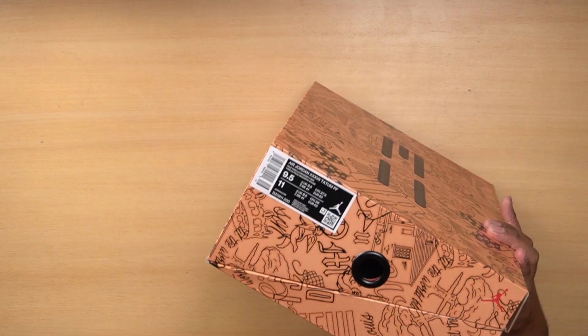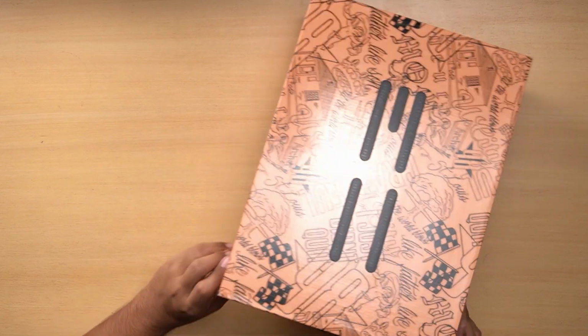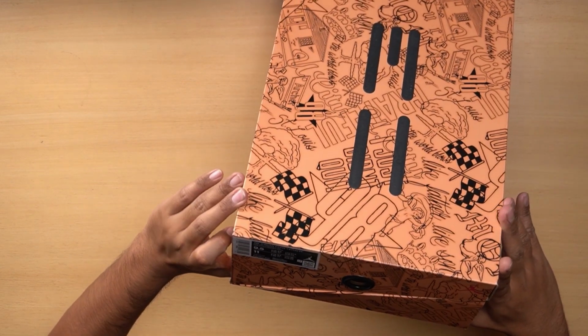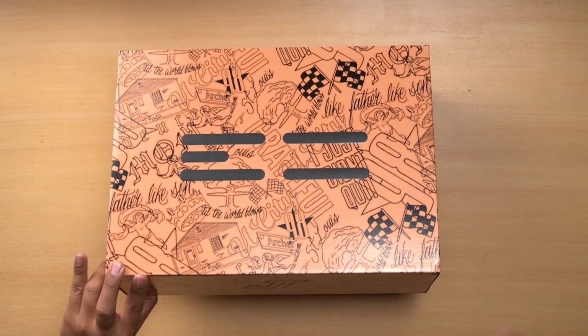On the sizing tag, it says Air Jordan 37 Tatum PF. So PF means that this is the Asian release, meaning it's a little bit wider. Now, one of the famous Steve Wiebe tattoos on Jayson Tatum are two snakes that form the number 24. So it's a tribute to Mamba. But I don't see it here on this particular layout. It is what it is.